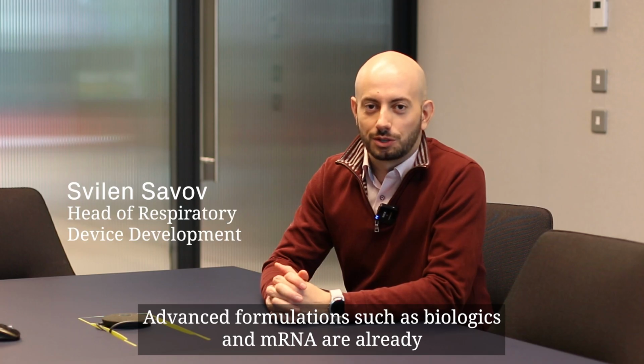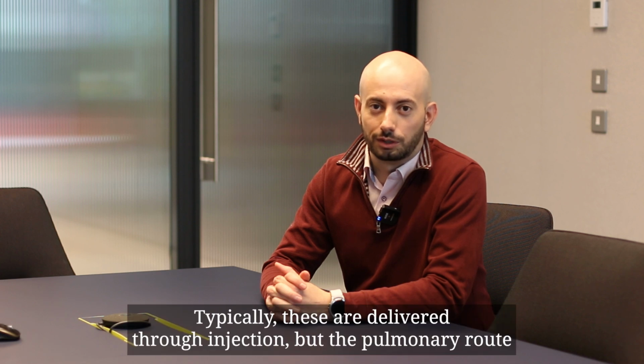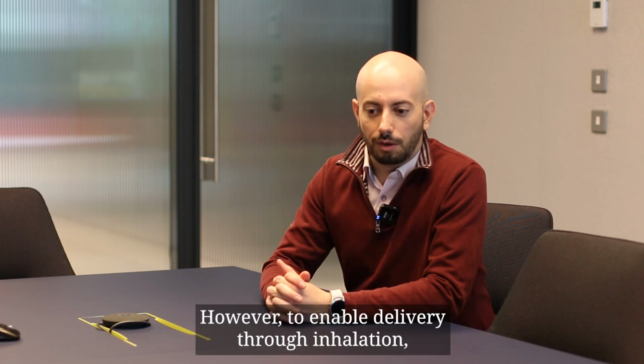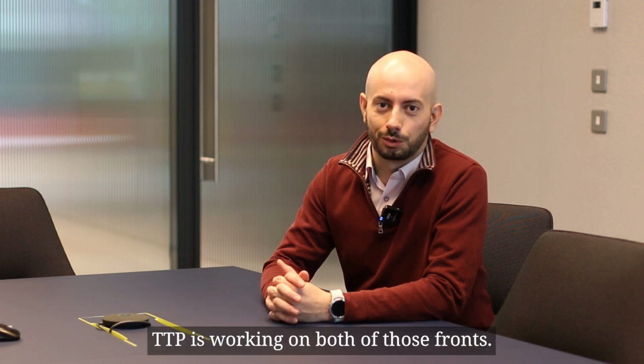Advanced formulations such as biologics and mRNA are already starting to power the next generation of therapies. Typically, these are delivered through injection, but the pulmonary route also presents interesting opportunities. However, to enable delivery through inhalation, advancements in the formulation side as well as on the device side are needed. TDP is working on both of those fronts.